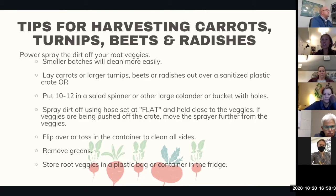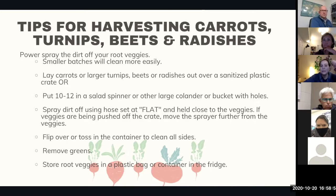And really the key is, and I recommend that you do clean the dirt off your root vegetables before they go into the school. It's less messy to do it in the garden than it is to take them into a sink in the building. You're just going to get so much dirt in that sink.